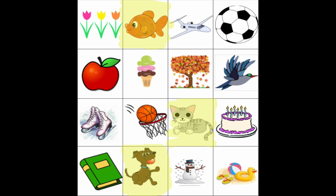Here's the answer. The three pictures or words I was thinking of was fish, cat, and dog. Now, some of you might have guessed bird, and while that's an animal also, it wasn't what I was thinking, and the answer has to be what I was thinking.